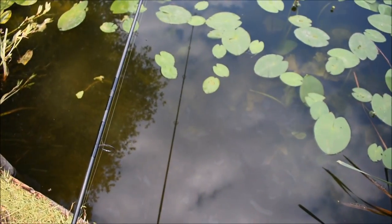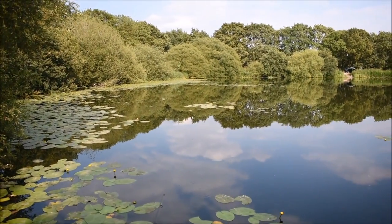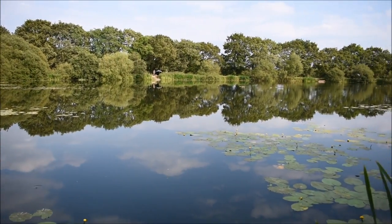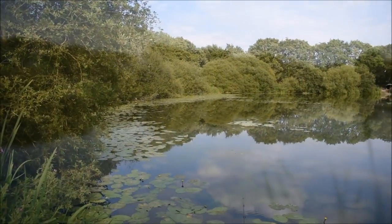It's not as clear as when I used to fish it, but it is pretty clear. As you can see, it's still padded up, so there's plenty of features for him and plenty of snags. Hopefully I can get one or two tamed of the old Urbans.